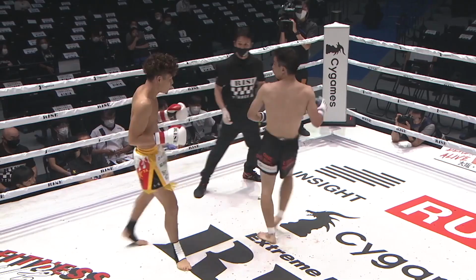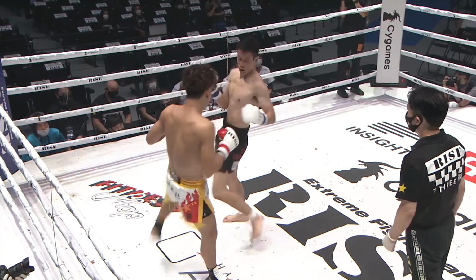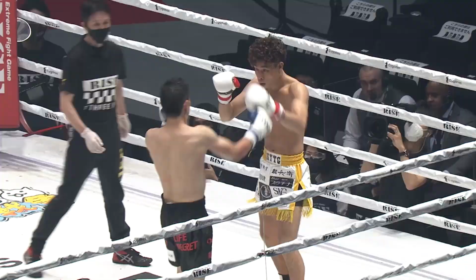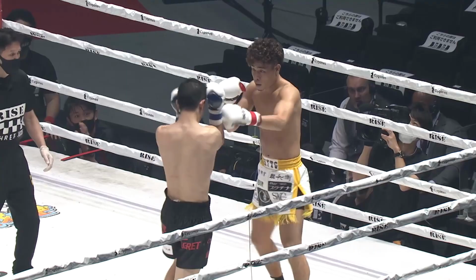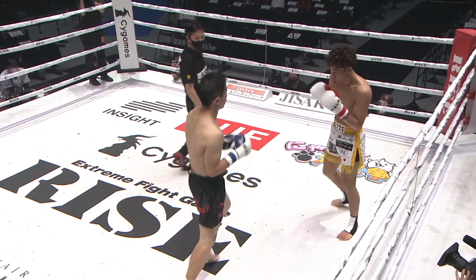Started to separate a little bit now, but Tatsuaki, he wants to keep it close. Keeps moving forward. He wants to keep in the face of Kenta. Maybe try to avoid Kenta's famous kicks, middle kick or high kicks. That's right.